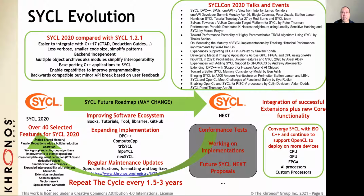to SYCL 2020. We want easier integration with C++17, less verbose language that has smaller code size, and simplify common patterns. We wish to enable multiple backends, but simplify interoperability, while at the same time ease porting of common C++ applications to SYCL, improving programmability.